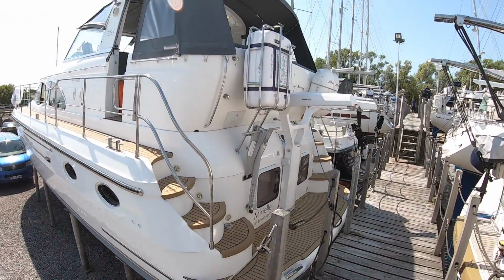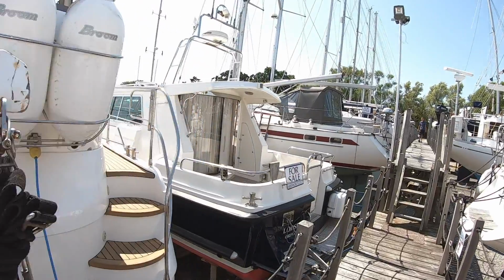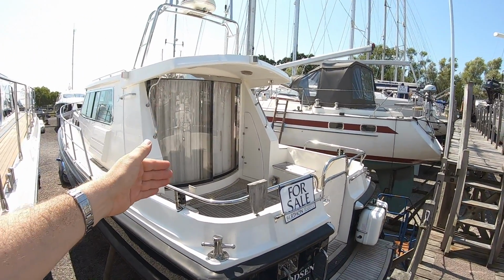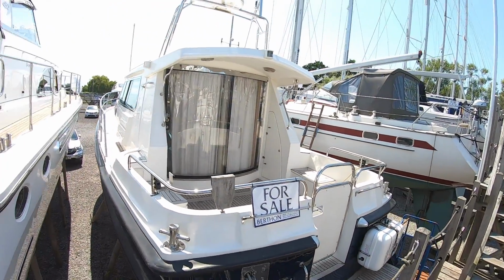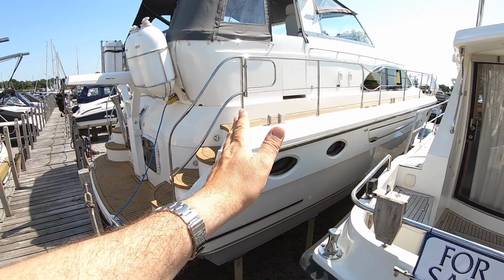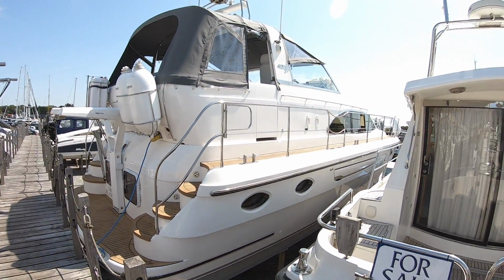Well, the easiest way to explain is to actually show you the boat next door, because this is a traditional cabin cruiser style. You've got your cabins at the front, they stop about here, about 3/4 of the way back, and then your cockpit is well behind. What they've done on this Broom 450 is they've brought the accommodation the whole length of the boat. It's right up to this bulkhead, so it does give you a tremendous amount of accommodation.